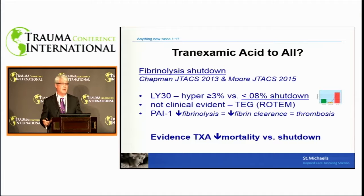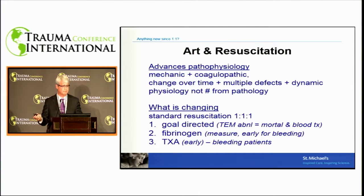My take out of that is that still the best evidence from CRASH-2, from MATTERs, from a lot of even non-trauma studies is that TXA reduces mortality. So I consider that level 1 evidence, and I consider that enough for me to give TXA to every trauma patient that's bleeding, but there's actually some new hypotheses that are coming up that may change that.